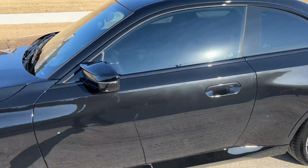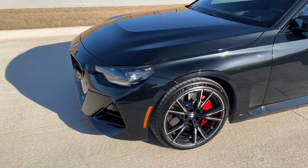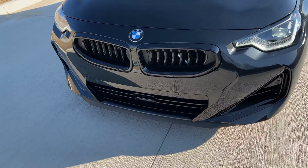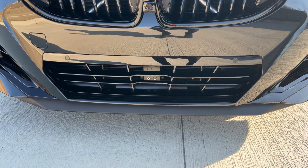This one's fully optioned out. Red Vernasca leather. Pretty much every single option you can think of. The only thing I couldn't get was the adaptive cruise control. You see that part right there in the middle? You see those little screws? That's where it's supposed to go.